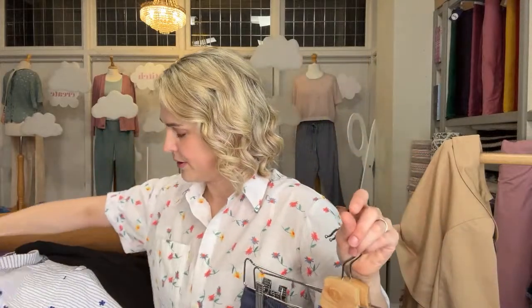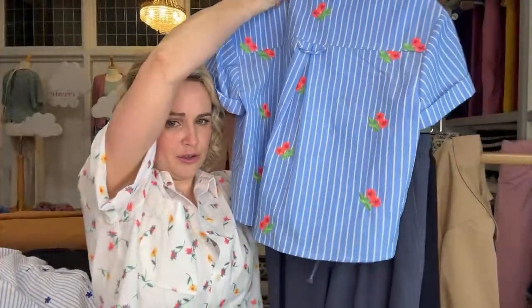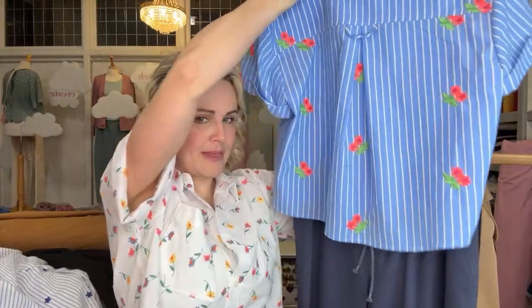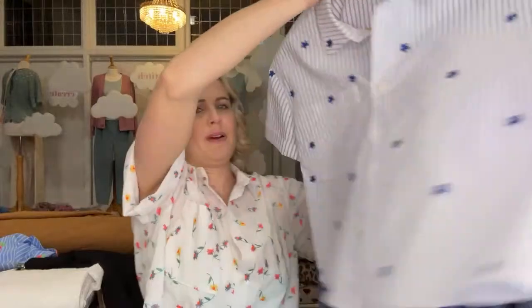Somebody's saying, does the denim blue pant fabric match with the blue with the neon flowers? Let me put them together and I will show you. This one is a pretty neutral colour, so I do think they look nice together. These also look nice together as well. I think they do match, but this possibly matches a little bit better.